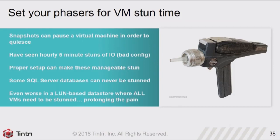Stun time. Quiescing causes stun times to the databases. You saw in the logs I showed earlier where the IO was paused, no user action, IO resumed. That is called your stun time, and it depends upon the configuration of how long the IO pause is. It's part of the VSS process of how I make sure everything's consistent.